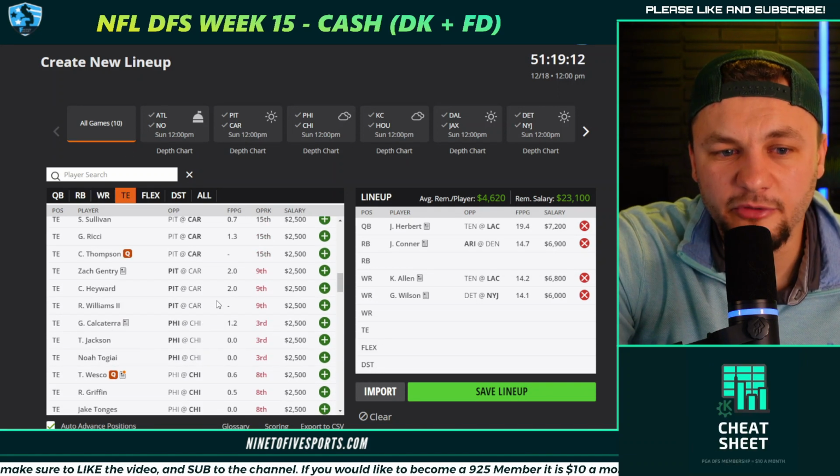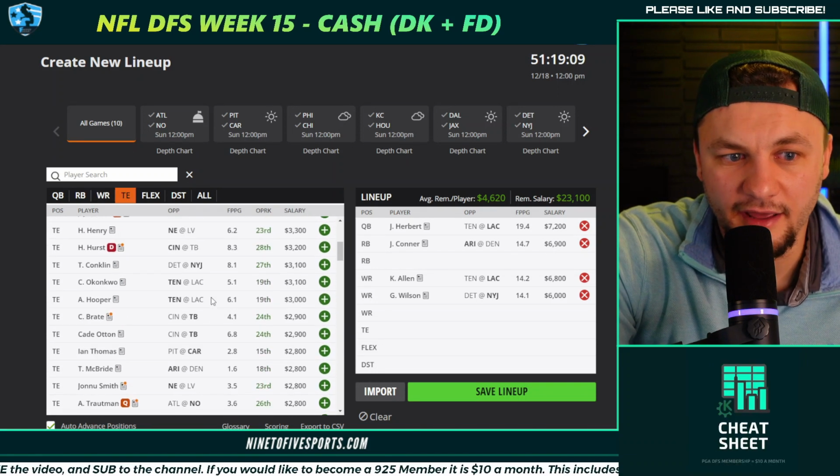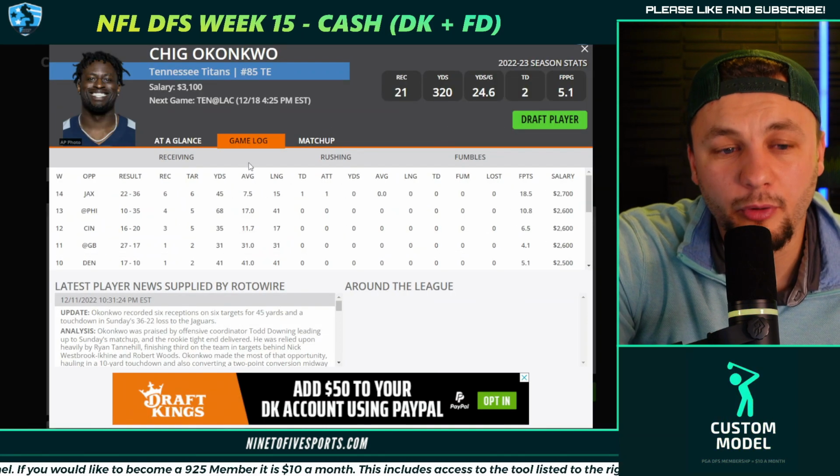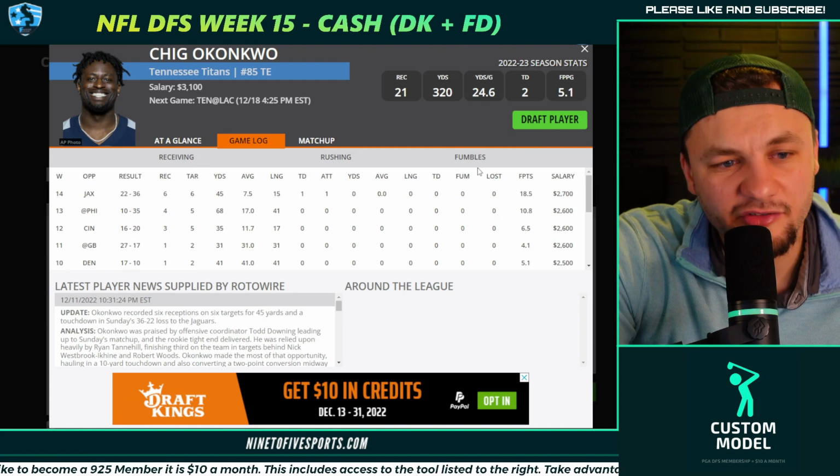And then tight end, I'm just going to go down to the lowest price tight end that I think is going to have a good game, and that's going to be Chig. So just going to go ahead and put him in there. 3.1, obviously been playing extremely well the last 2 weeks.